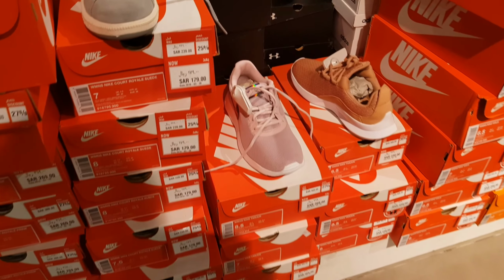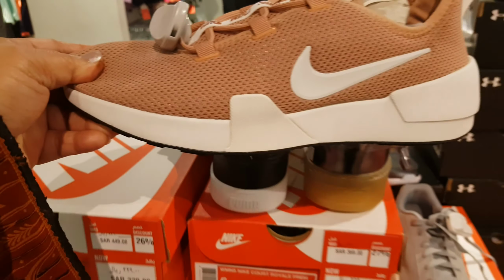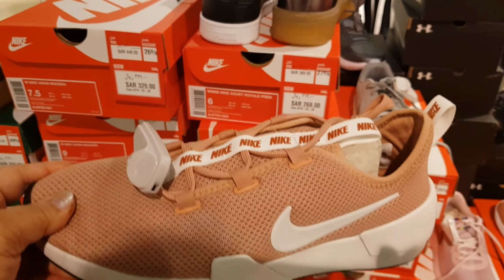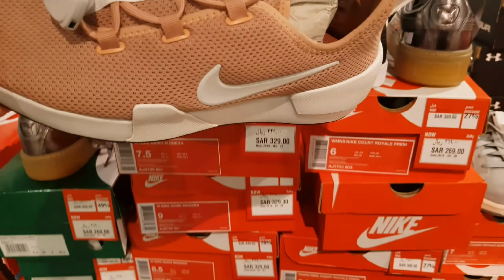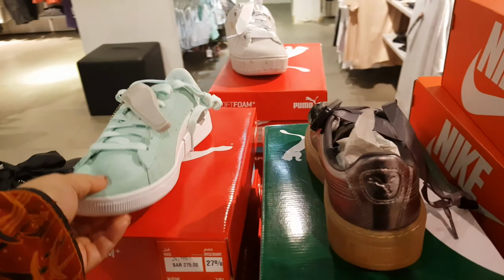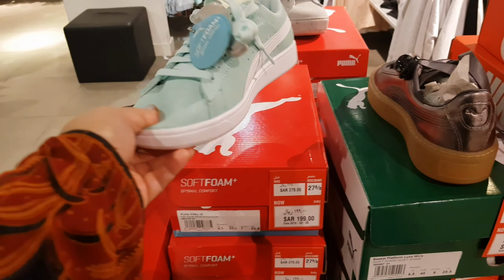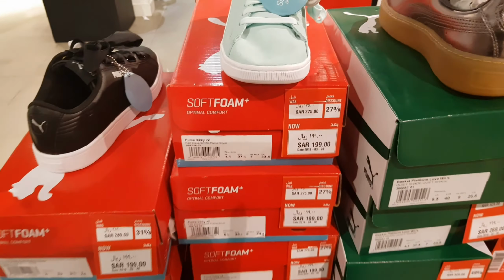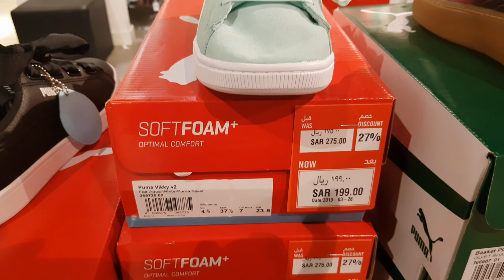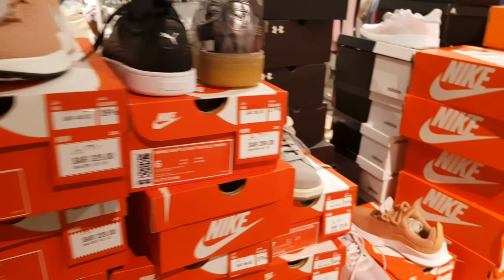Also 269, 179, so you can find this with also this one. See, look at this one, this is so nice. So it costs like 329 right now, and this one Puma is 199 after discount. See guys, hurry up, you can come while they have stock last.